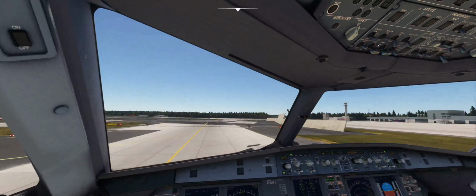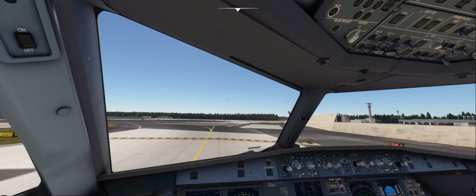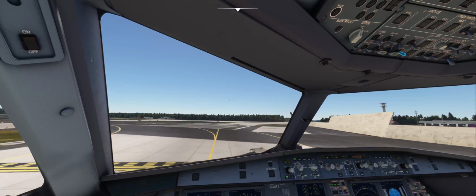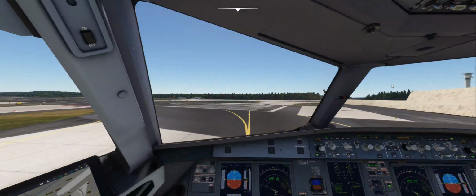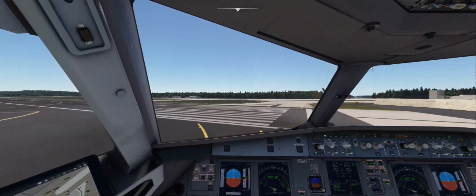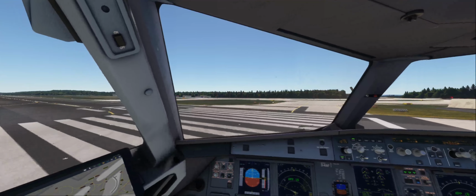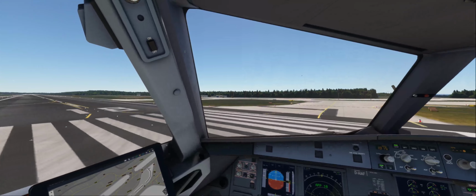Lufthansa 404, behind the departing American, line up runway 25 center behind. And departing American, line up 25 center behind, Lufthansa 404. Lufthansa 5 Tango Tango, wind 180 degrees 7 knots, runway 25 left, clear to land. Clear to land, 25 left, Lufthansa 5 Tango Tango.